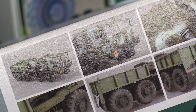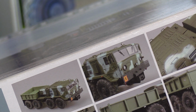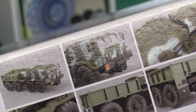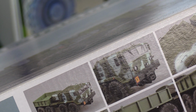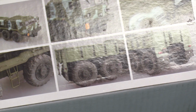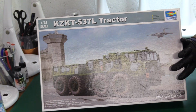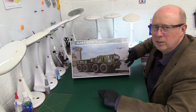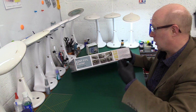Obviously it comes with some photo etch, which is included. It says the KZKT-537L is an airfield tractor based on the MAZ-537G tractor unit, developed in Kurgan at aerodromes for towing very heavy aircraft like the Antonov AN-22. So it's the other way around. I've got it wrong already. I made a mistake. So this beast does in fact tow the aircraft in the background, not the other way around like I suggested. It's not going on the aircraft, it's going to tug it around the airfield. Wow.